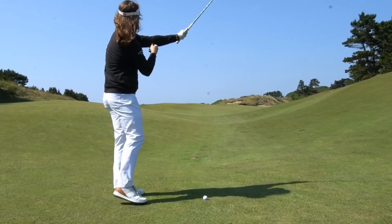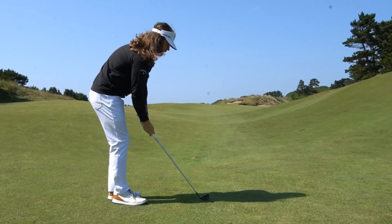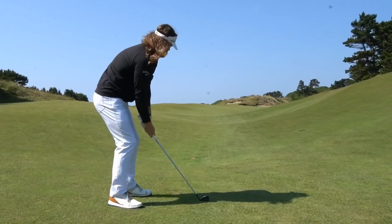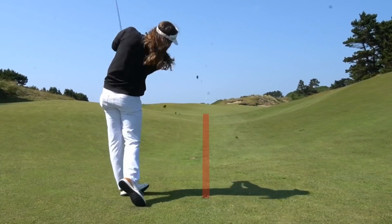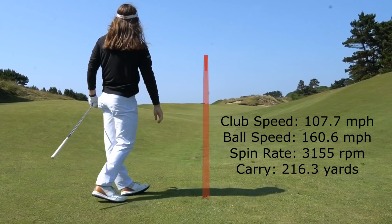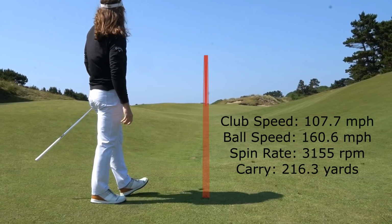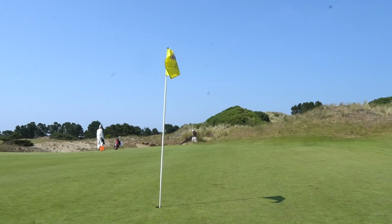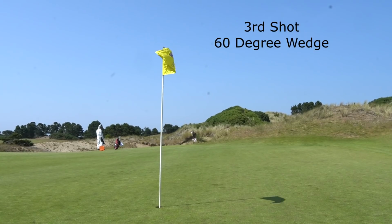So Pacific Dunes was, as I'm sure a lot of you who know the course might expect, extremely windy. So this was a very good challenge for me, and I'm sure you guys saw that first distance. I think it was like 170 yards or something like that. The first three holes always start dead into the wind typically, so it was a nice little introduction of what I could expect all day.